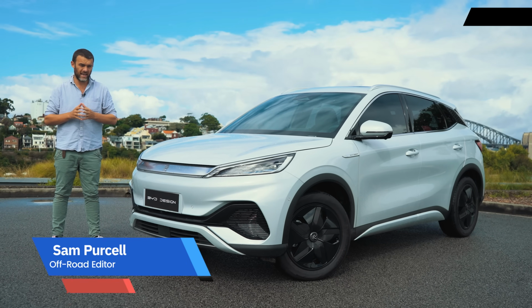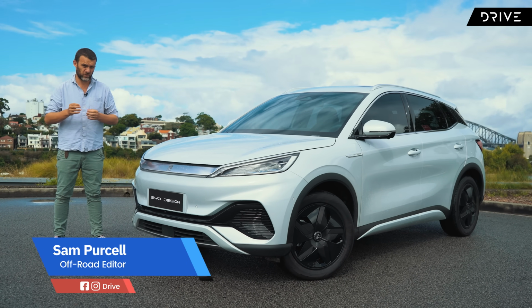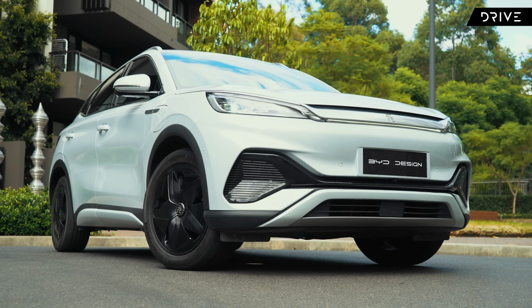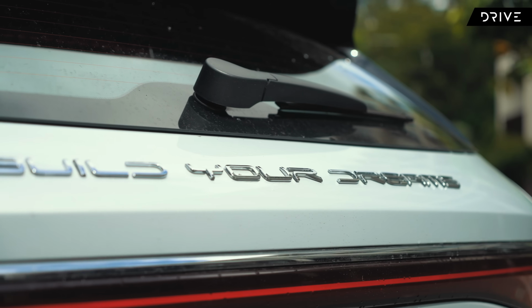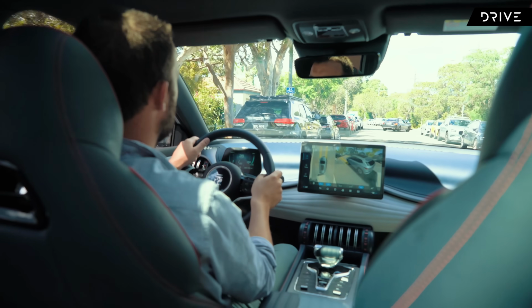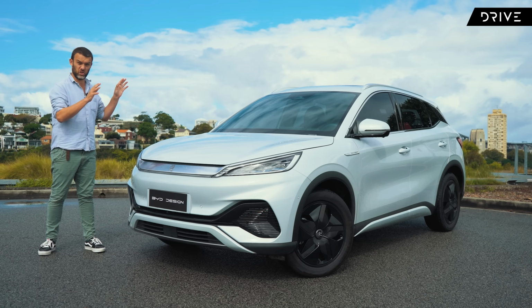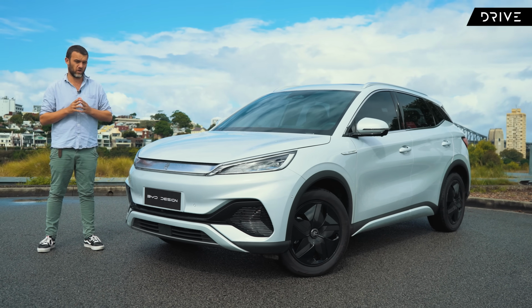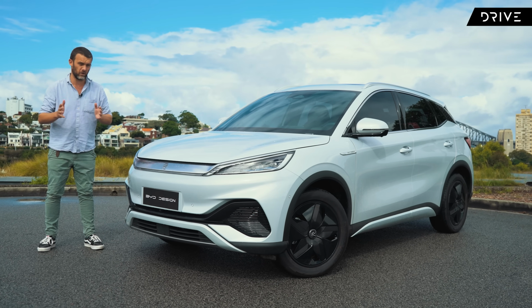This is the BYD Atto 3, one of the latest electric cars to come to the Australian market. It's not here just yet, however. We've got an evaluation vehicle from BYD. We've asked them if we can have a quick sneak peek and a test drive of this car. It is left-hand drive, and this is a Chinese market car. In fact, proper Australian delivered right-hand drive models will be getting here at around the middle of the year.